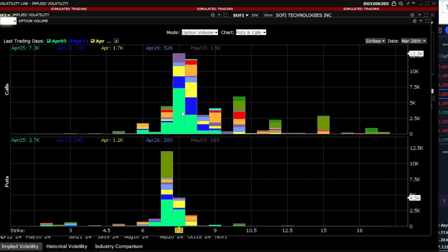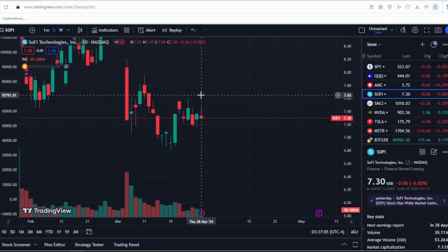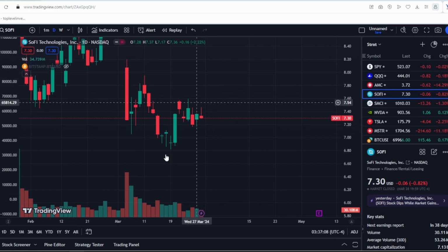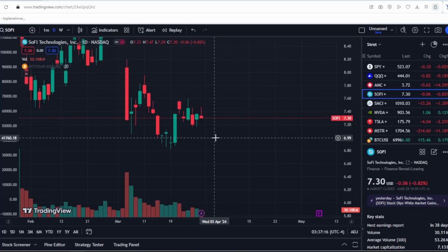And that's precisely why the stock didn't go anywhere this week, because in order for it to go above $7.50 and $8, it needs to overcome these two huge walls in the options market. Also, to surpass $7, it also needs to pass this very large wall. They're currently preventing the stock from moving, but I want to draw your attention to the expiration of options.